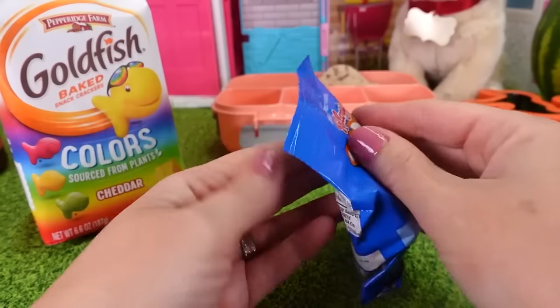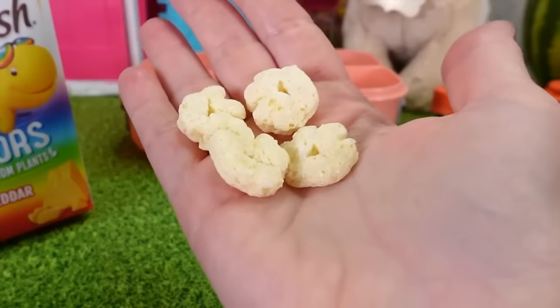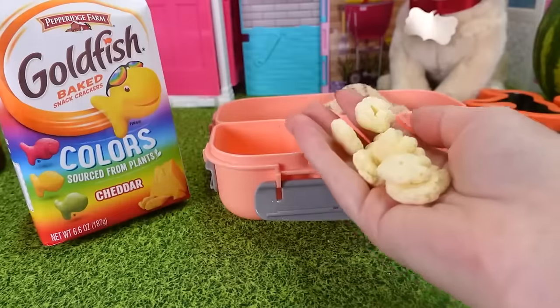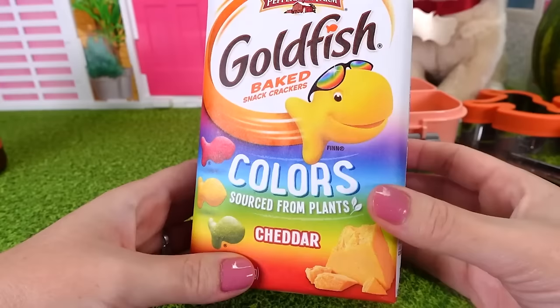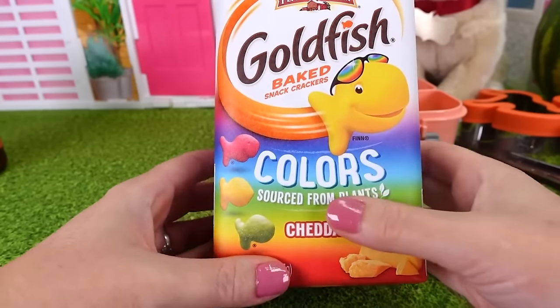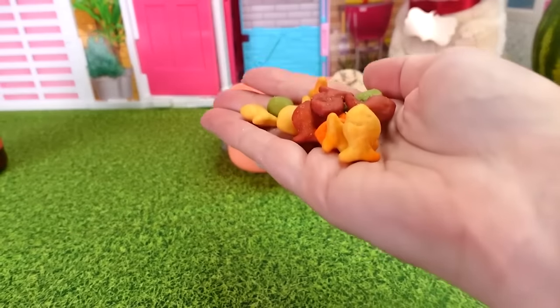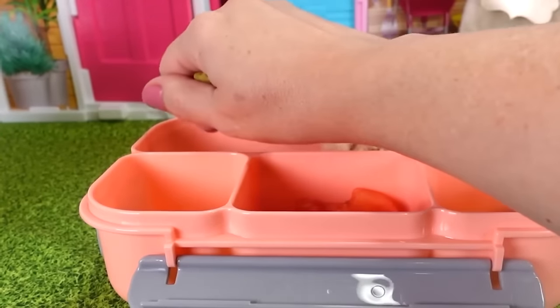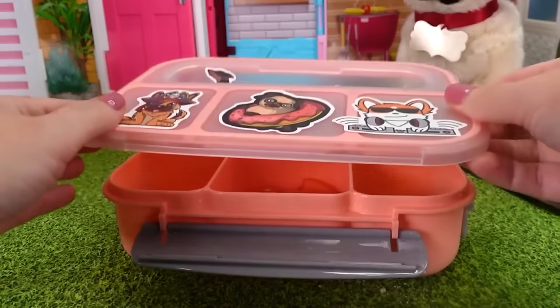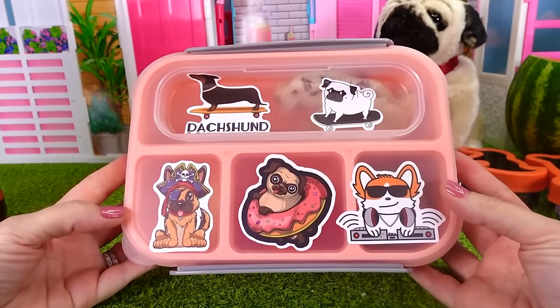So these are tiger paws, but they could also be puppy dog paws too. Let's take a whole bunch and put them in the lunchbox. Come back here, little paw. And these aren't puppy treats, they're goldfish. But we can pour out some goldfish. Look at all the different colors. And now we can pour them into the lunchbox. Let's put the lid back on. And now, Phoebe, you're ready to take your lunch to school.